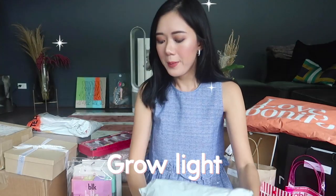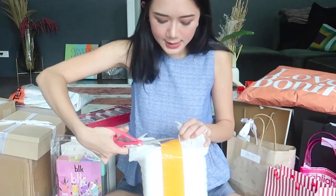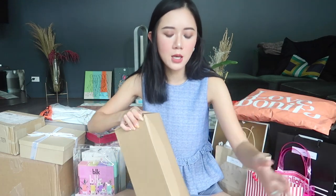Next up, this one. Oh, my girl, I actually showed you guys this one on my Instagram stories, and I got a bunch of messages from everyone asking me. I'm not the only crazy plant lady. We are a plenty. So this is my second one that I bought because I didn't want to buy two right away. I wanted to test it out first, and it seems to be working with my Monstera plant in our bedroom.